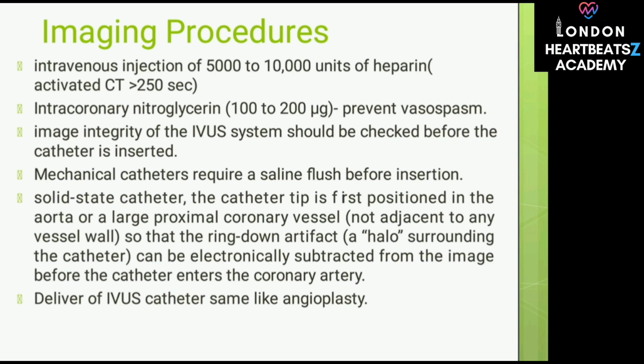Yes, because solid-state catheters can sometimes produce that ring-down artifact, which is a persistent echo that can obscure the initial part of the ultrasound signal. Near field. Right. The tip of the catheter is typically positioned in the aorta, the large artery leading from the heart, or in a large proximal coronary vessel away from any vessel wall. Away from the wall. This allows the IVUS system to electronically recognize and subtract the ring-down artifact from the image before the catheter is advanced into the specific coronary artery that the doctors want to examine. The clever way of calibrating the system to minimize the impact of this potential image distortion. That's a smart way to handle that.